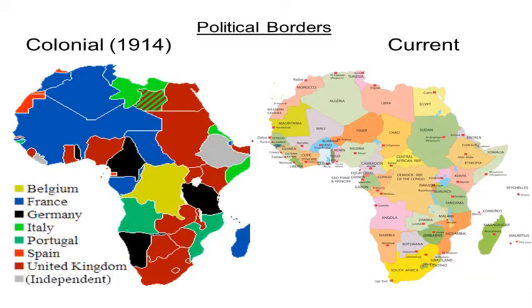Okay, so the Berlin Conference of 1884 helped establish a lot of boundaries for the European powers in Africa. Those boundaries were not stable. However, you can see here from the colonies of 1914, around the era of World War I, and the current countries there today, they're very similar. So what that tells you is that these countries essentially had their borders made by Europeans, not the locals.